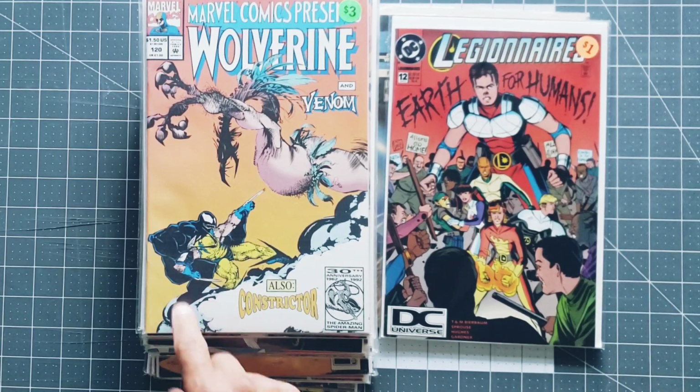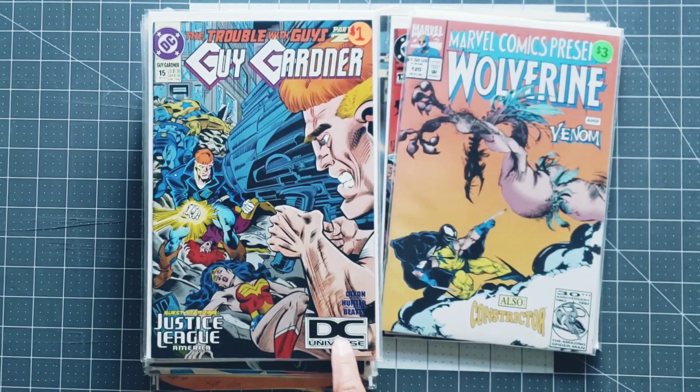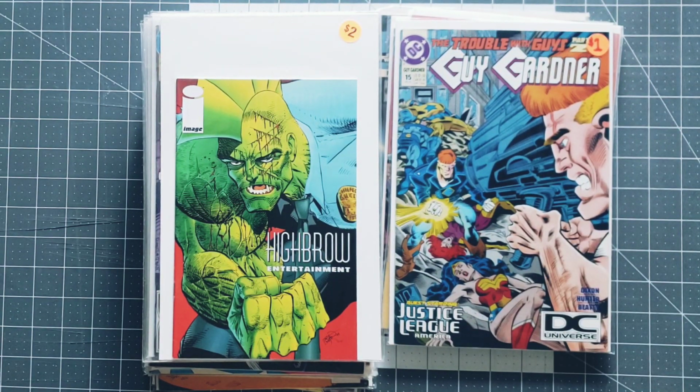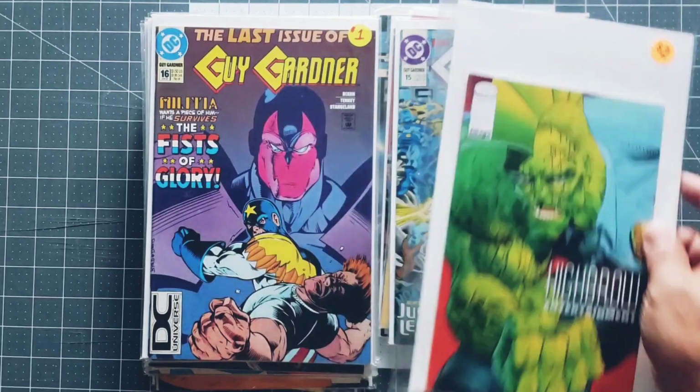Marvel Comics Presents number 120, a Sam Keith cover. Guy Gardner number 15, DC Universe logo. And this was kind of cool. This is an ash can called Highbrow Entertainment. And it has this great photo by Eric Larson, covered by Eric Larson, of Savage Dragon.